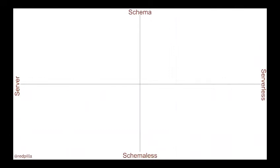There are a lot of different dimensions by which you could describe a data warehouse architecture. But to really understand the differences between the different solutions I'm going to talk about, I think these are two of the best ways. So hopefully that makes sense.